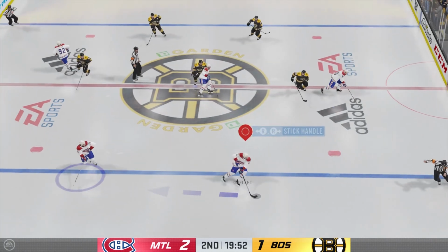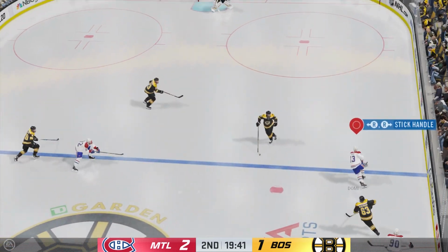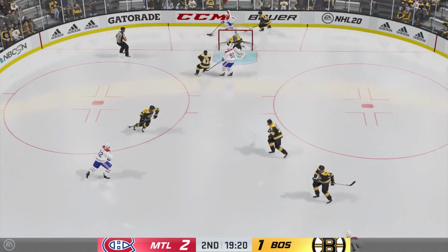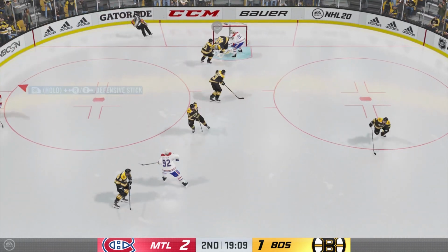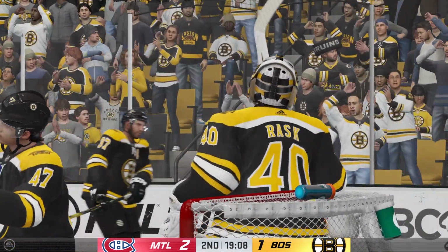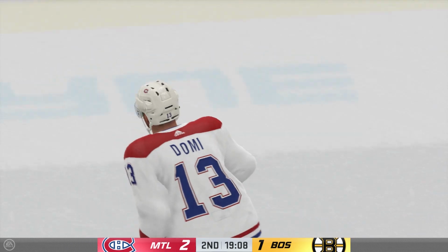Well, after an intriguing opening period, here we go. It's period number two. Puck is dropped and we are underway. Ray, give us an update on what your assessment is to this point. Rask's likely the only reason that they're still in this game. He was fantastic in a busy first period.